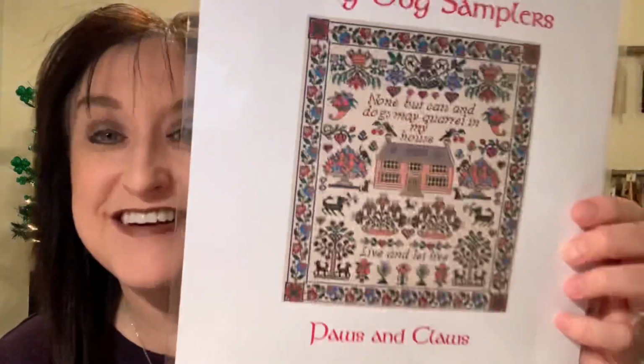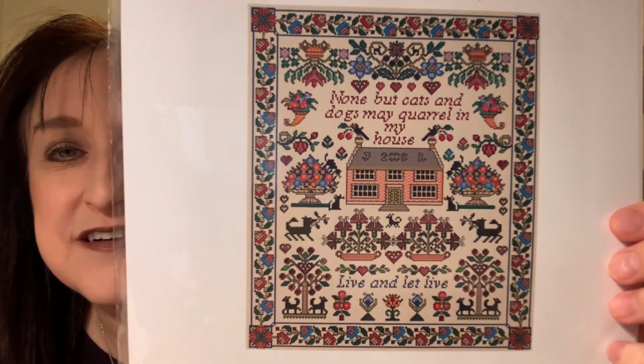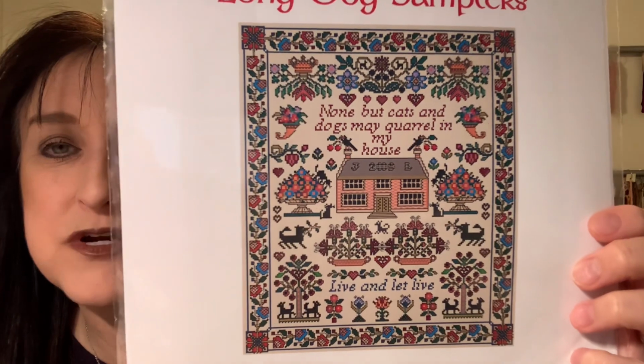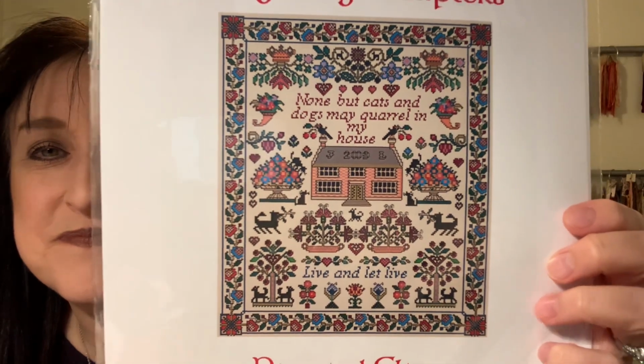Oh, let's check out, here's an interesting one. And of course, it's an animal chart. It's about animals. It's got some dogs. It says it's by Long Dog Sampler, Paws and Claws. None but cats and dogs may quarrel in my house. How appropriate is that? But again, those colors. Isn't that pretty? And the bottom says, live and let live. Paws and Claws by Long Dog Sampler. What a gorgeous border. Can you imagine that all stitched up in those colors? But I love that. None but cats and dogs may quarrel in my house.